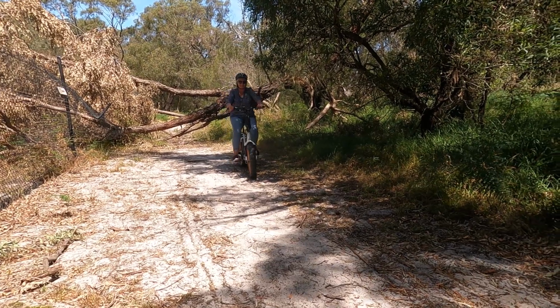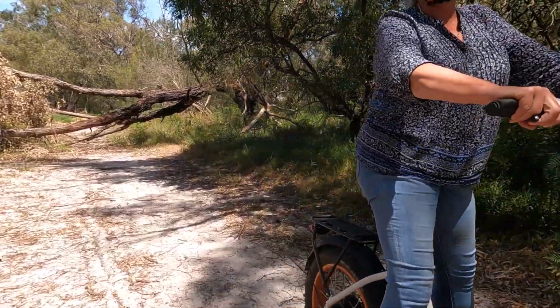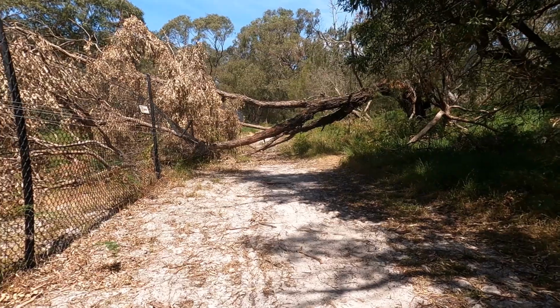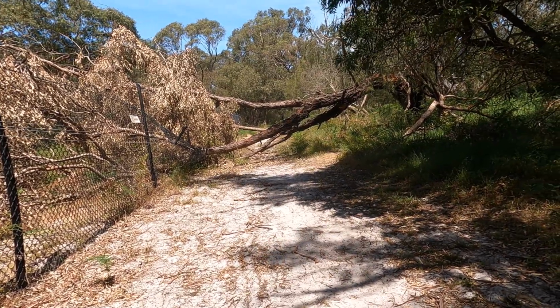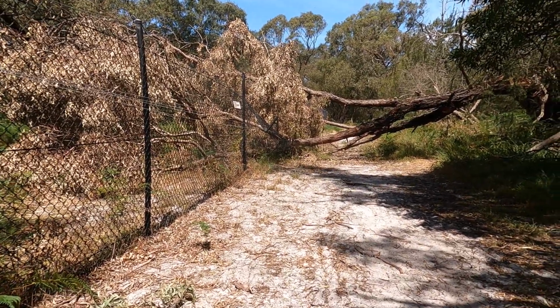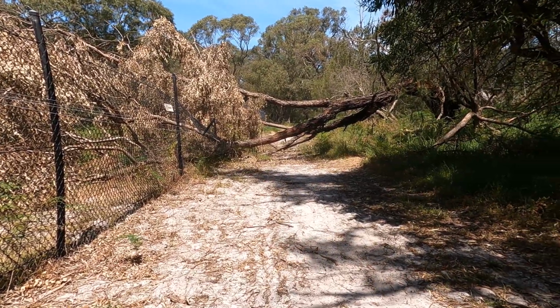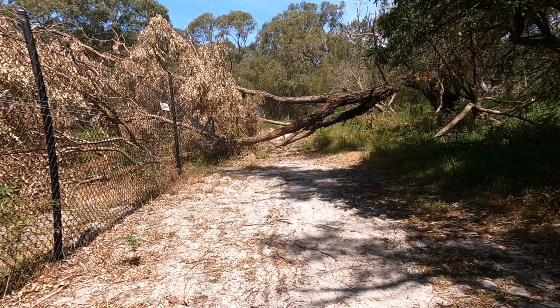I sort of got a little crash into the... Not crashed, sorry, lost my footing. And then I couldn't get it going round under there. Looks like that's been down for a while, because they made a little track past it. I'm surprised, because it's wrecked the fence. Yeah, the electric fence is damaged as well. Oh well, as I said, it's always different every time you come here.